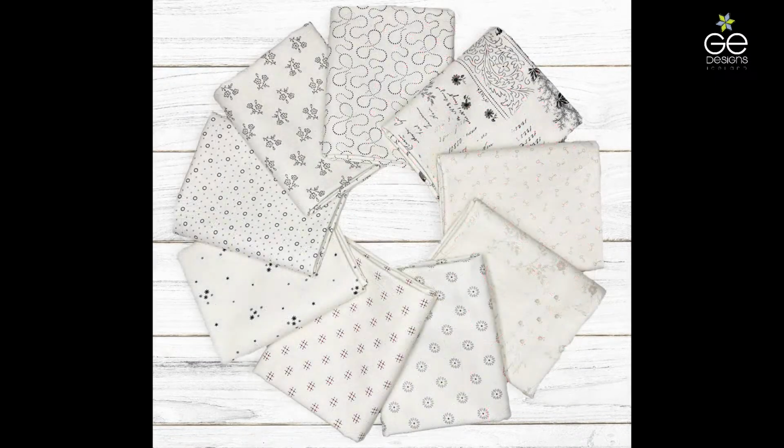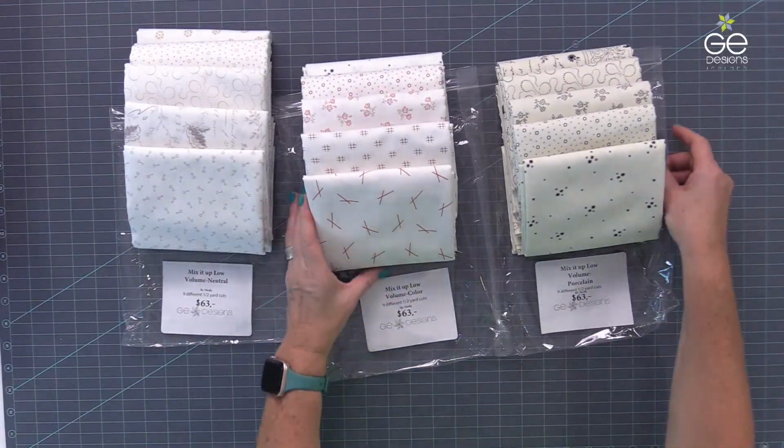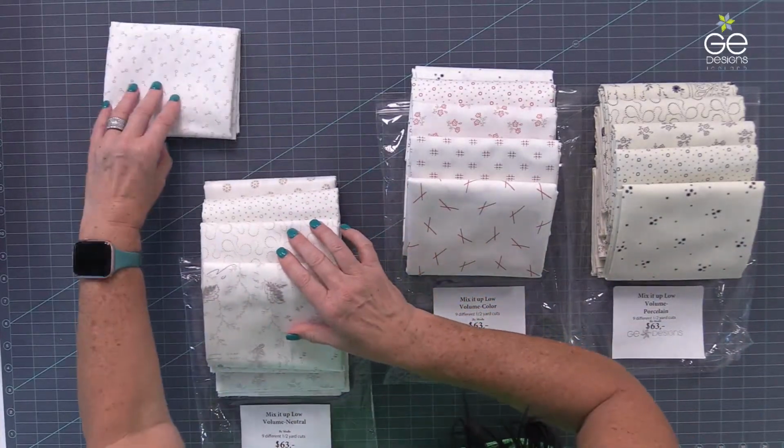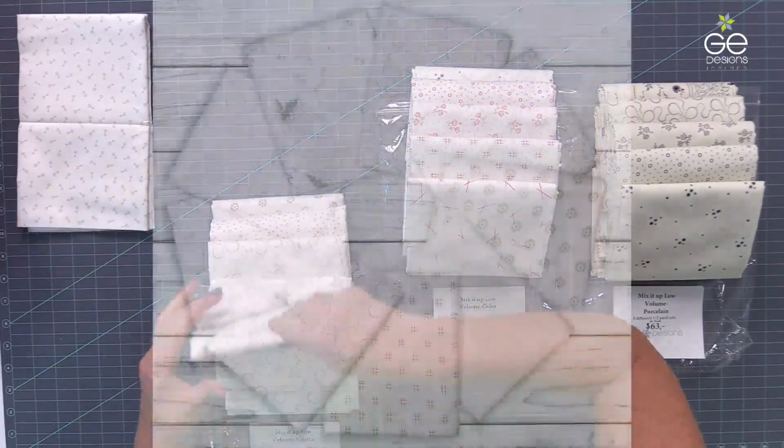And this one is called Porcelain. So it has a little creaminess color. So not quite cream. I love the name Porcelain because it has a little warmth to it, but it's still very basic. So not too yellow. So let's take a look at the prints. I think they're all similar prints. So I don't know if we need to see all of them because it's hardest to see these light ones.